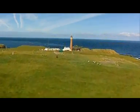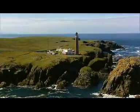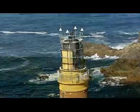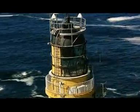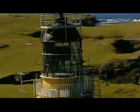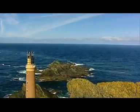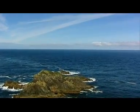The Western Isles end here at the Butt of Lewis. And apart from the islands of Sula Sgeir and Rona, the next stop is the Faroe Isles. This really does feel like the edge of the world.